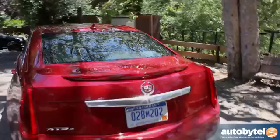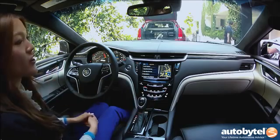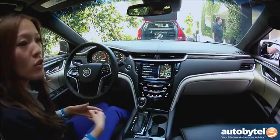We're sitting inside the 2013 Cadillac XTS in a Platinum version. Cadillac XTS is offered in 3 different trim levels: Luxury, Premium, and Platinum. Platinum being our highest level. The XTS interior offers a beautiful and spacious environment for our customers. As you can see, the lines in the interior really evoke beauty and elegance.